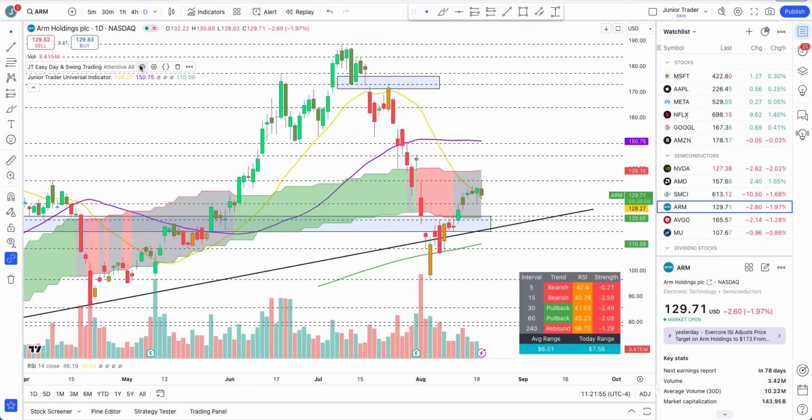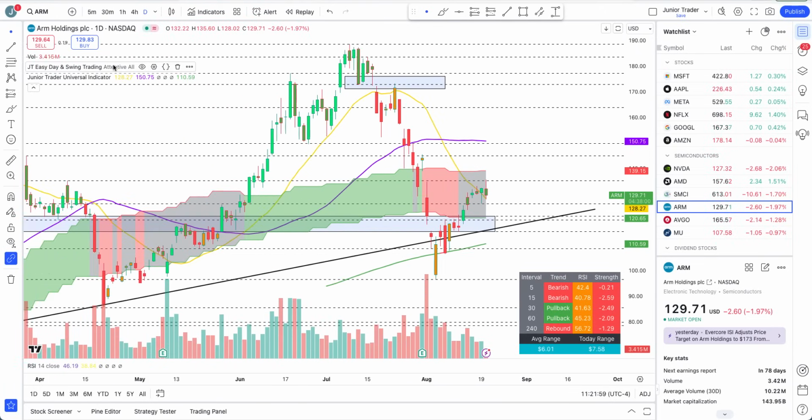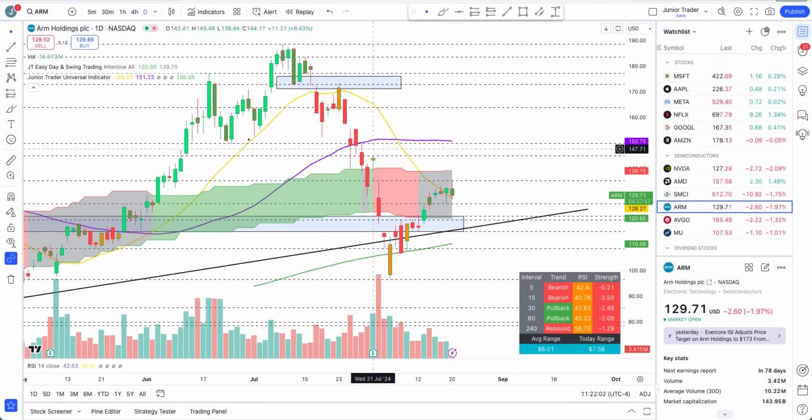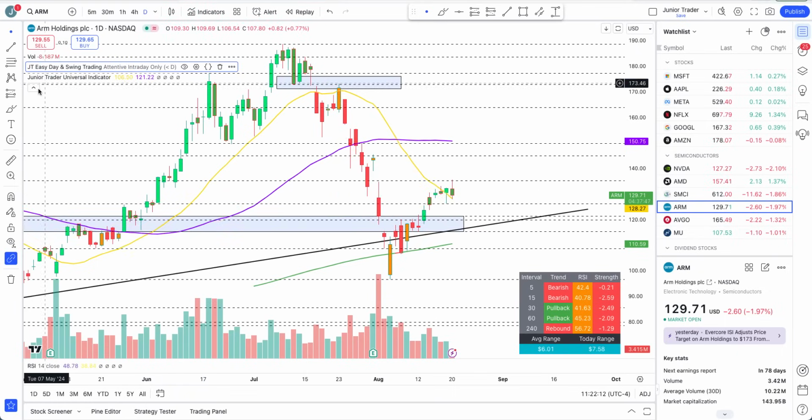I'm going to put it on ARM. And so overall, the cloud that we have on the daily, we are inside that. But the cloud on the daily interval, yes, you can use it for decision making or whatnot. I use it as a reference, so I'm just going to move that to intraday. Intraday is where I really like to use that cloud.